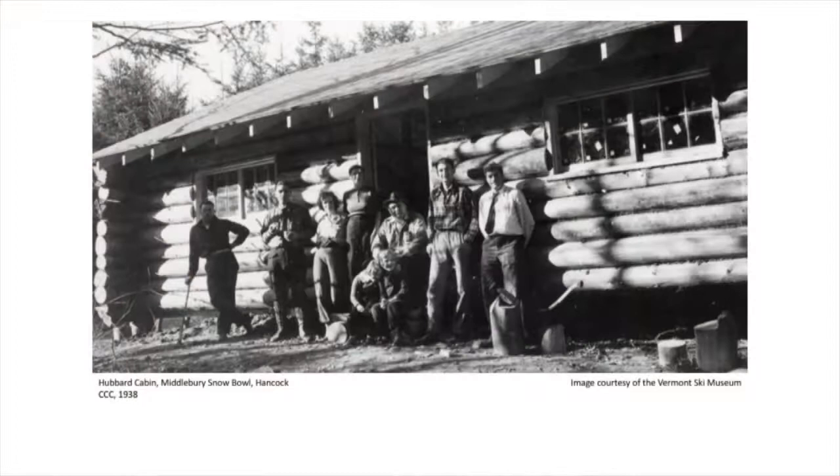So these base lodges are pretty Spartan. This building is still there. It's in rough shape, really rough shape. In fact, I think there's a plaque on it that says it's the first base lodge ever built in the nation. It's not. One of the first five, maybe. But really a good example of that rustic CCC log architecture. Where is it again? It's at the Middlebury Snowball in Hancock, their Middlebury College ski area.